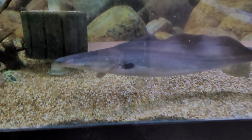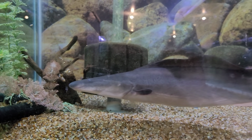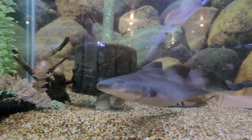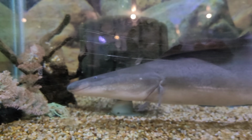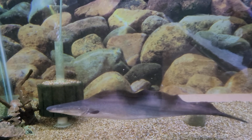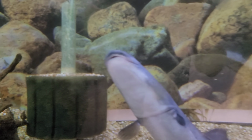But look at this guy. He's actually out cruising the tank. This is kind of odd for him because he hides all the time. So I think my dad must have just done a water change on him and he's feeling great about his tank. I do see that the bottom was clean, so I do think my dad did some water changes out here, which is kind of fantastic. Less work that I have to do.